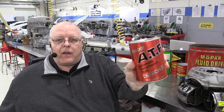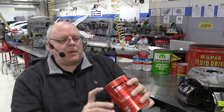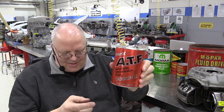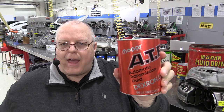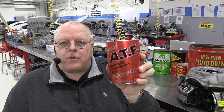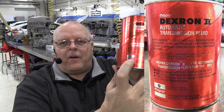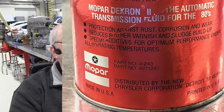Okay, I have another interesting can here of Mopar ATF, Dexron-II. It shows us here, and this is from 1984, this can. And notice it's a licensed Dexron-II on the top here with a license number of D21134. The interesting thing about this can from 1984 is this can was produced after another bailout of Chrysler Corporation. And it's kind of funny. I'll show you here on the back. Right here on the bottom, it says, distributed by the new Chrysler Corporation, Detroit, Michigan.